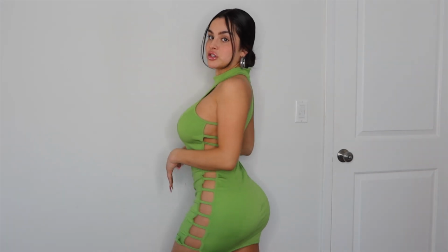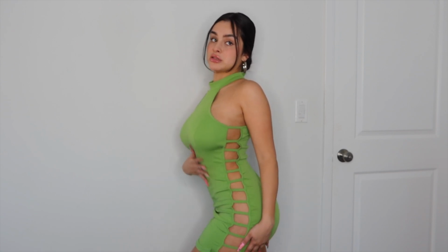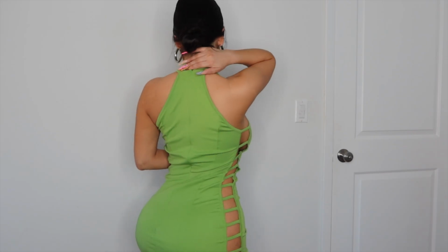Apparently, I had a thing for green. As you guys can tell, I got a couple things with green, but this dress definitely feels very sturdy, and this is what it looks like on the side. It's all just open caged here on the side, which is super flattering. It is a little bit risque. So it just does that here on both sides. It zips up from the back, so it's a little bit of an easier closure. But this is so cute.